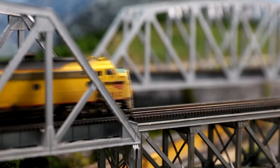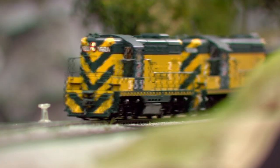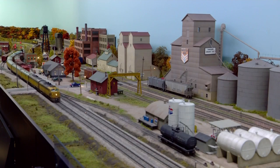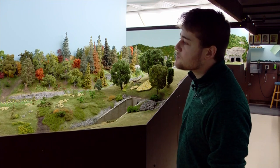Whether it be a passenger train from 1935 or 1947, or watching mixed freight trains in Iowa, there's something that they would like to replicate or recreate. All to scale, of course. Let her rip. This is North American Prototype Modelers, a club of more than 100 members dedicated to model railroading. We can run 10, 15, 20 trains on the layout all at the same time in unison.